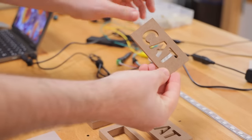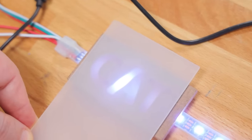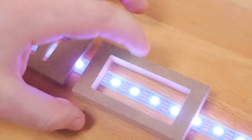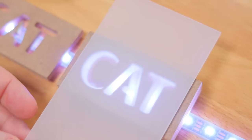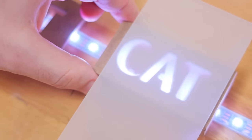We have these cutouts right here of the shortest word, cat. Now, if we just put this cutout against the LEDs, it doesn't look that great. Even with diffusion on the front, it looks pretty bad, because we can't rely on the LEDs to line up perfectly with the letters. So we can make a little box and add a little distance between the letters and the LEDs, and you get something like this. Better. Still not great. Depending on where the LEDs line up, shadows shift, and it's just not great.